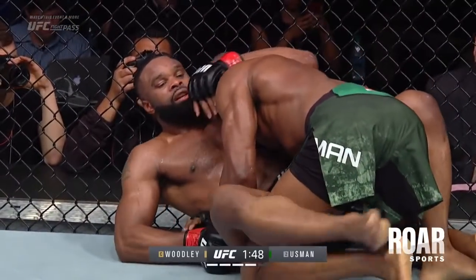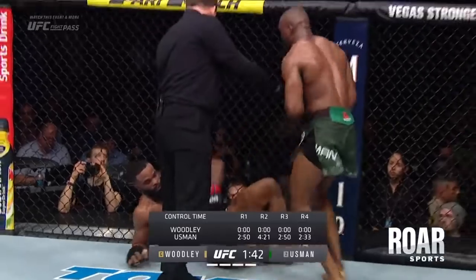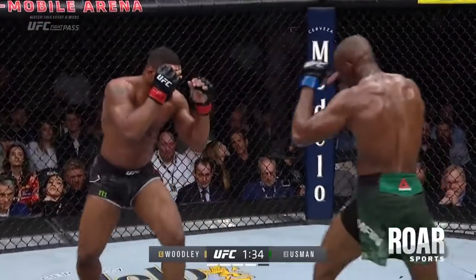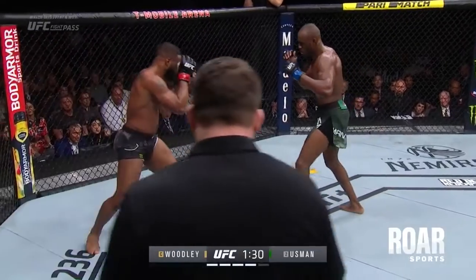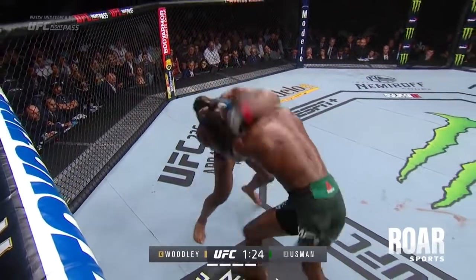Less than 2 minutes now to go in this fourth round of a possible 5. You see the control time for Kamaru Usman. It's a fight. Wow. What does that mean? Well, Mark Goddard doesn't know how to wrestle. That's what that means. I just don't understand why he would say that. How does he not know it's a fight? He's winning a fight. Well, he's seen them wrestle, and he thinks that's not fighting.